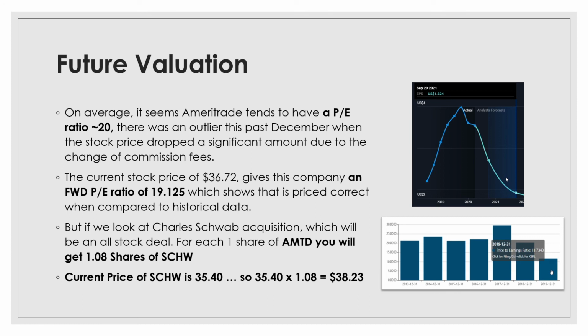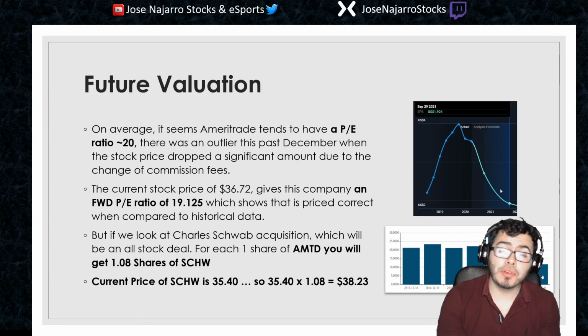And to me, that tells me one thing: the market right now does not care about the revenue it's been collecting. It's pricing itself for the earnings per share it's expected to make in the future. And as we can see with the forward PE ratio of 19.125, this company seems to be fairly priced compared to historical data. So I hope you guys enjoyed this presentation.